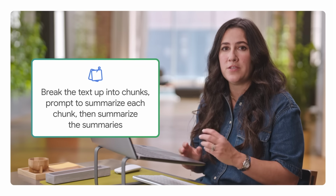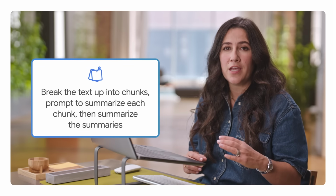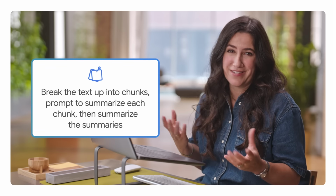And here's a pro tip in the meantime. If you're using a GenAI tool that can't handle a large piece of text and you need a summary, break the text up and paste chunks of it in at a time. Prompt to summarize each chunk, and then ask to summarize the summaries. Whether you're doing research or analyzing reports, getting a summary of what you're reading can help you understand the material in a shorter amount of time.